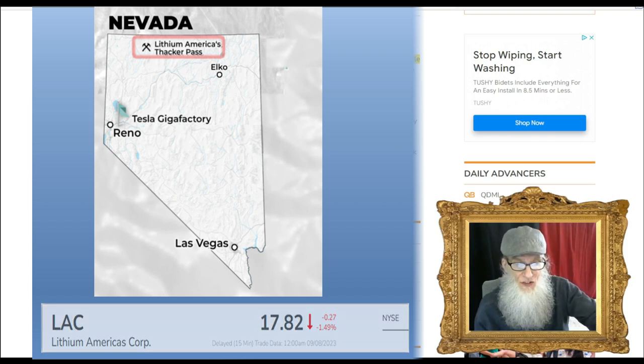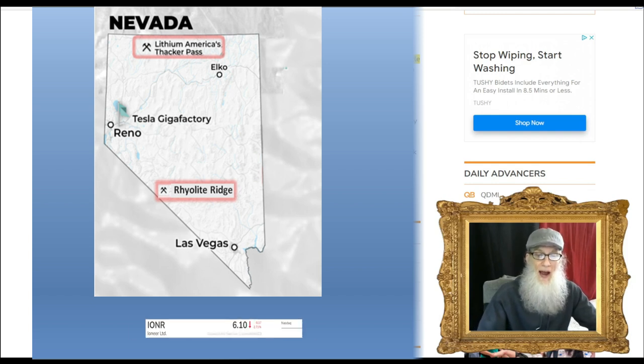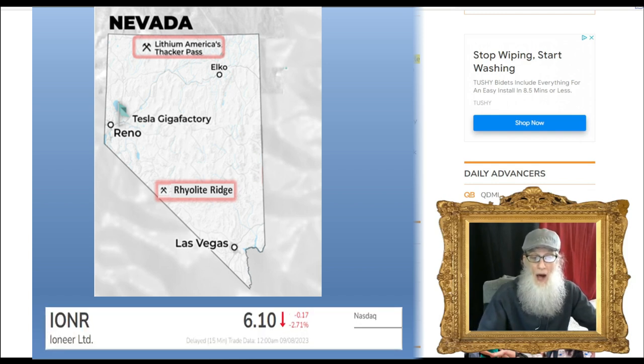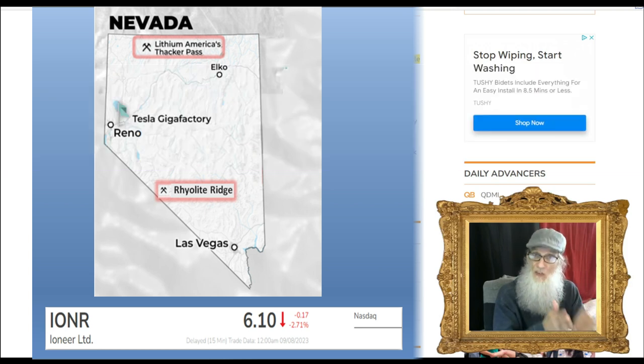Another company that has just gotten a big chunk of money is Rhyolite Ridge. This is owned by Ioneer, ticker I-O-N-R. They have just been offered a $700 million loan by the Department of Energy. Now, you're going to see a lot of other companies that we're talking about that are all down there in Nevada, and this is one of them. They are all competing, and things have not taken off yet. The light has not turned green, not yet.